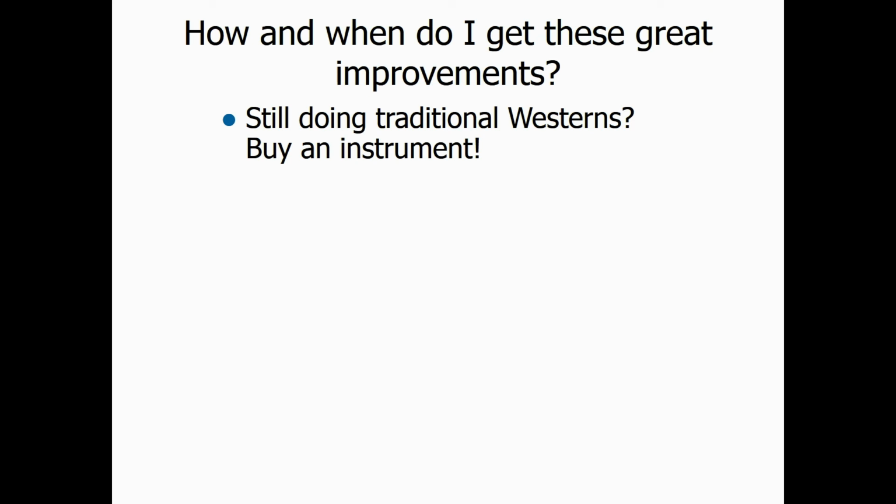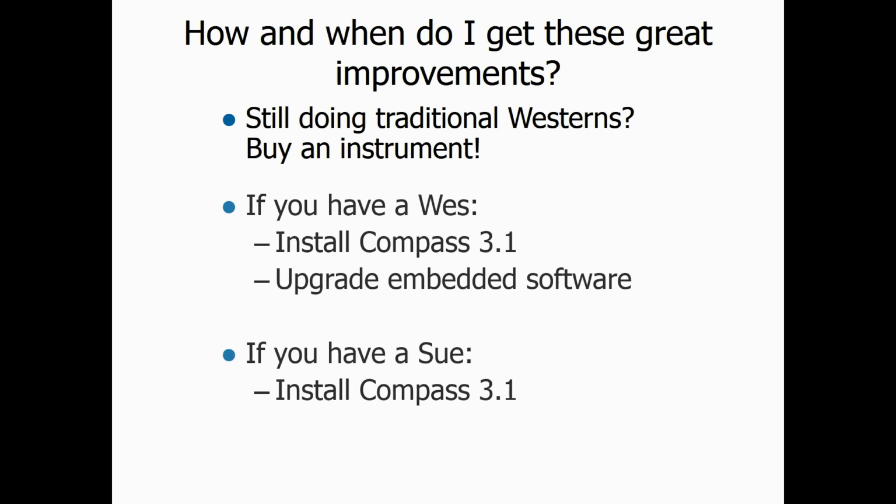If you're already a Simple Western user and have an instrument, for Wes, install the new version of Compass 3.1 and upgrade your embedded software. If you have a SU, simply install Compass version 3.1. And when are these features available to you? Starting December 15th.